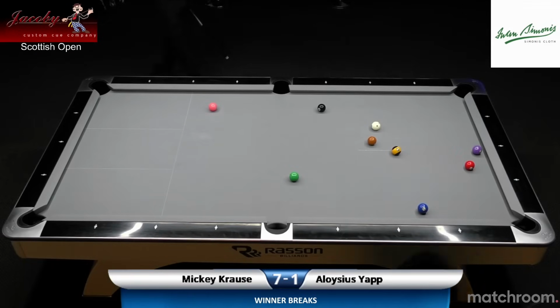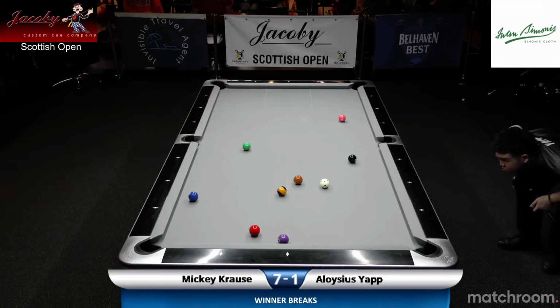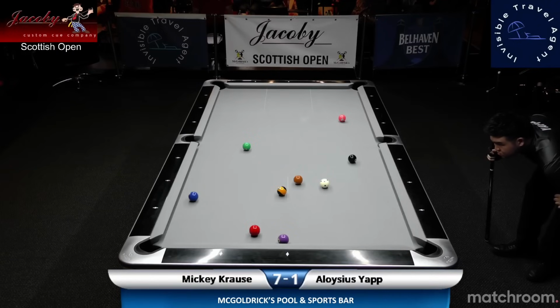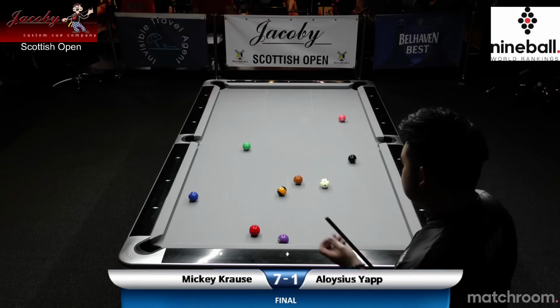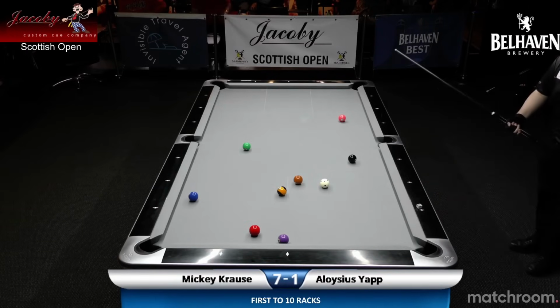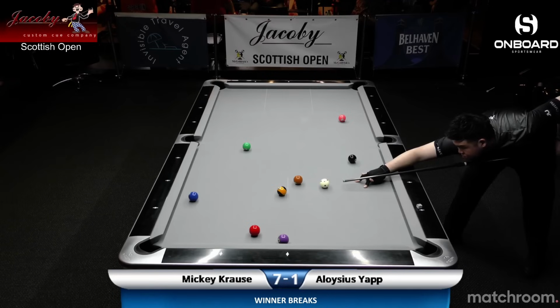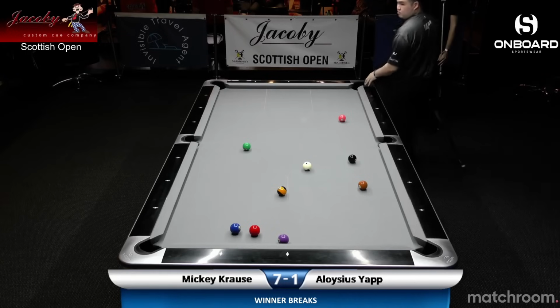Now, can the cue ball get through the gap? It appears that it might. Yeah, he can just squeeze through there. It's kicking off the rail though. There we go. That is not bad at all. It's had a result there.